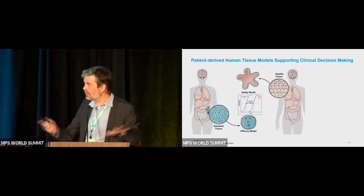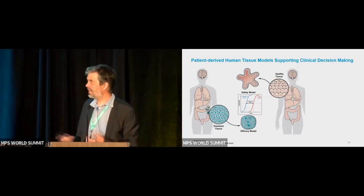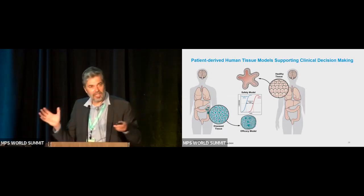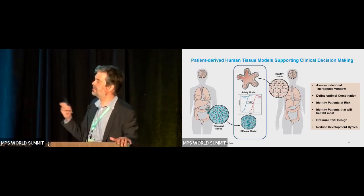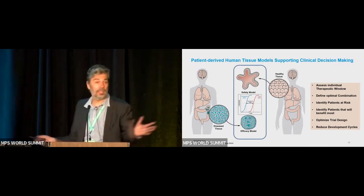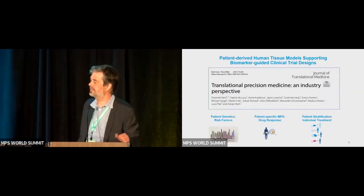This is the overall concept. In summary, we're interested in looking at both efficacy and safety at the same time to generate an in vitro therapeutic window, and use that for clinical decision making, assessing that window, defining optimal combination therapies, identifying patients at risk, identifying patients that will benefit most, not forgetting optimizing trial design, and hopefully also reducing our development cycles.